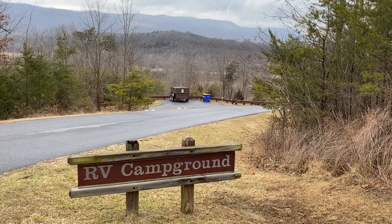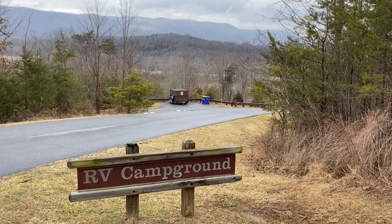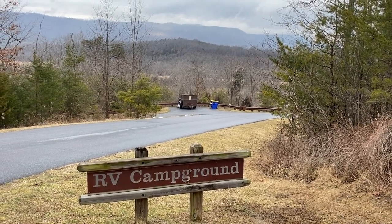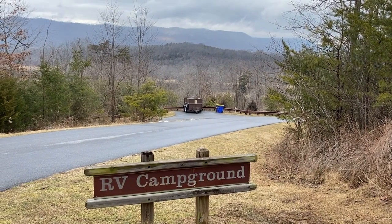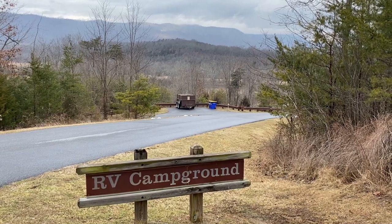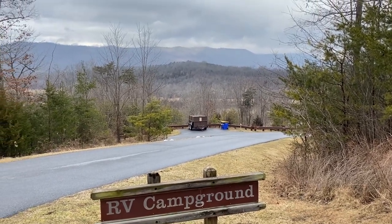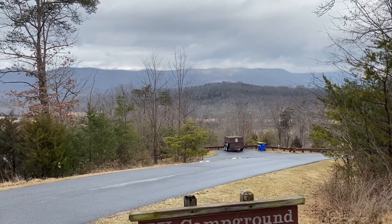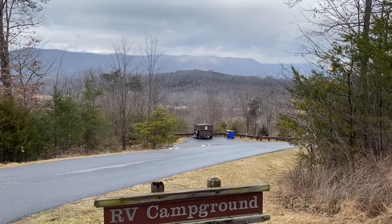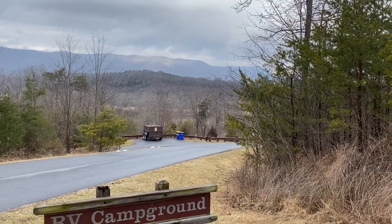Hi everyone. Today, Shannon and I are at Shenandoah River State Park, beautiful area. And we are taking a tour, looking around at the campgrounds and the camping that's available in this area. Thought we would share it with you. And if you see in the background, it's a beautiful panoramic view of the Shenandoah Mountains in this area and the Shenandoah River that runs in front of it. Beautiful area.